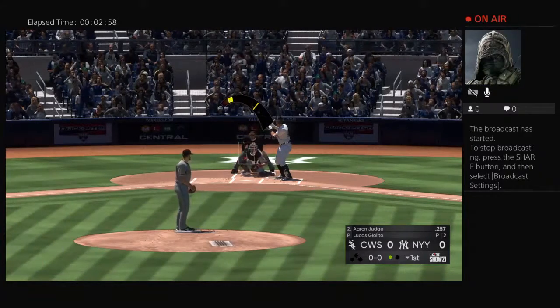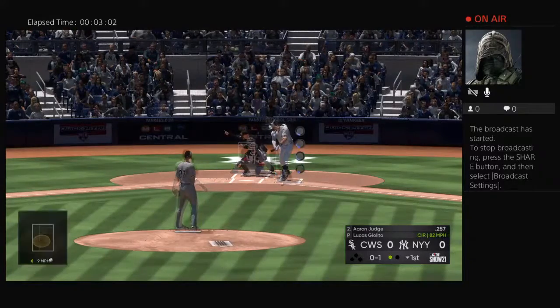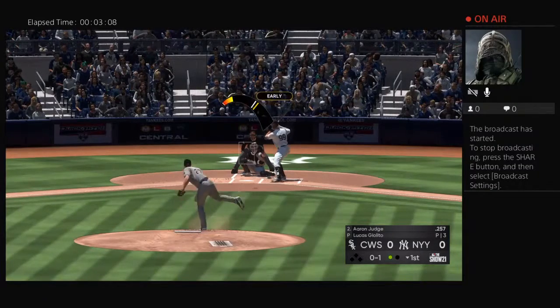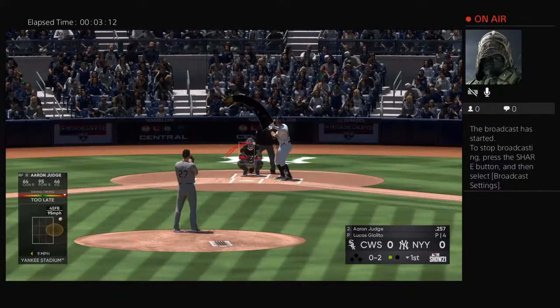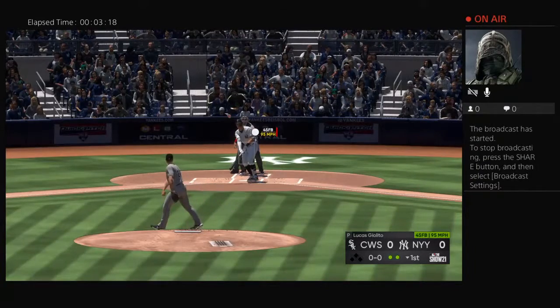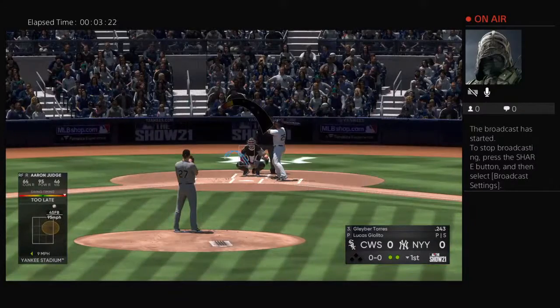First delivery to him. Gets ahead of him here as he got him to swing over the top of this one. Now a swing and a miss, and things are not looking real promising here. Down 0-2. And a fastball blew it right by him, and they're 2 down. Next up will be Gleyber Torres.